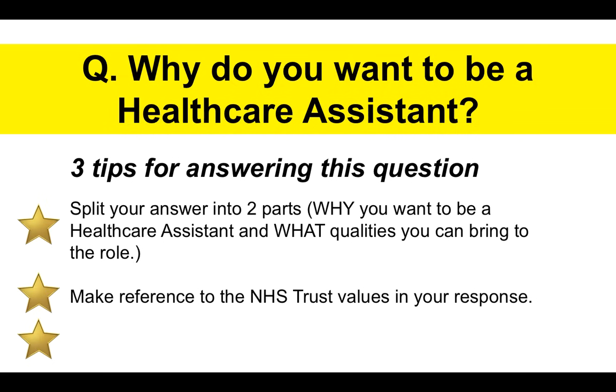Make reference to the NHS Trust values in your response. You just have to mention them, okay? And I'm also going to be referring to these later on in this presentation. Also refer to the job description. So what you want to be saying is that you've studied the job description and you have the skills and qualities to match the role. That way they know that you've looked at the job description, which they say is really important on the NHS Trust website, so make sure you do refer to it.